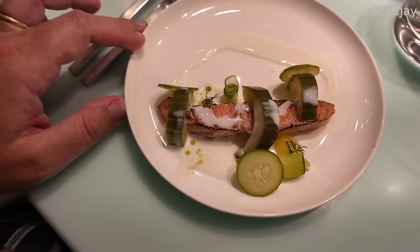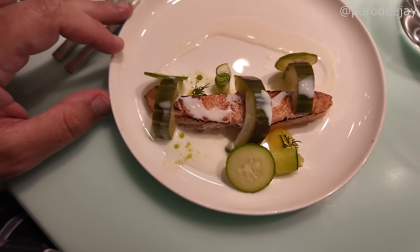So this is our pure Atlantic salmon. So up next, we have a very, very smoky smoked salmon.